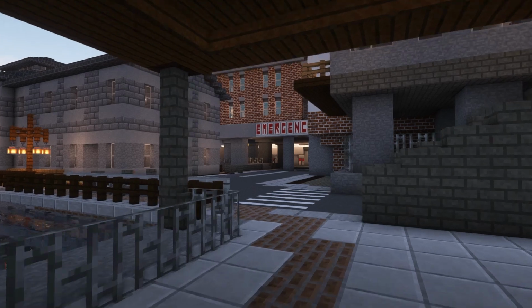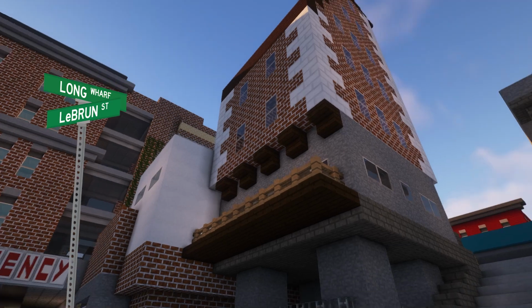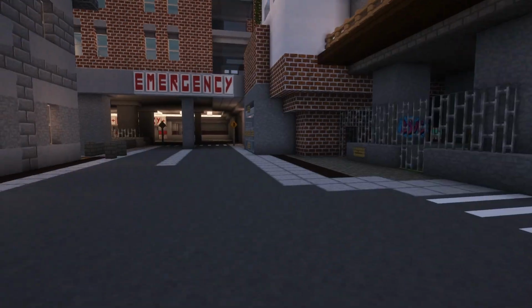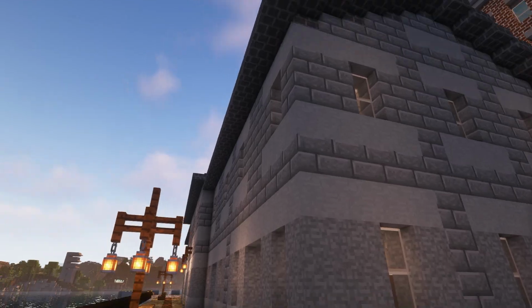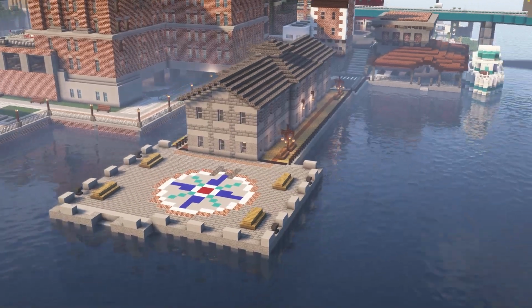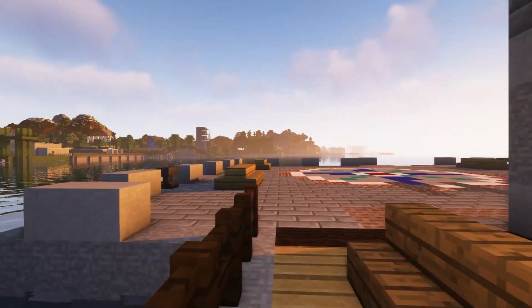we kind of skipped this area. This would be, I believe, Long Wharf. So here's the back side of that building. The building's on LeBrun Street. If you came down this street, you'd hit Long Wharf here, which is based on Long Wharf in Boston. And this is based on the old Custom House in Boston.